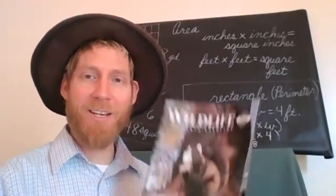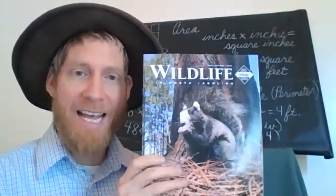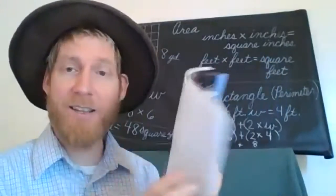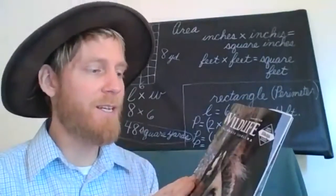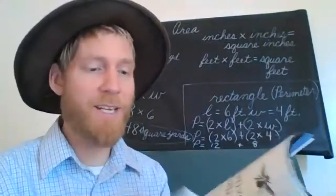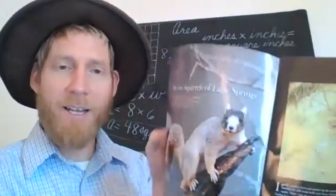Hello there. I thought I'd show you a little bit of this magazine that I get called Wildlife in North Carolina. And there's some fascinating things to learn about. And this is a more recent one from March and April of 2020. But this article here about the fox squirrel is what intrigues me the most of all the articles that are in here. So I'd like to have you take a look.